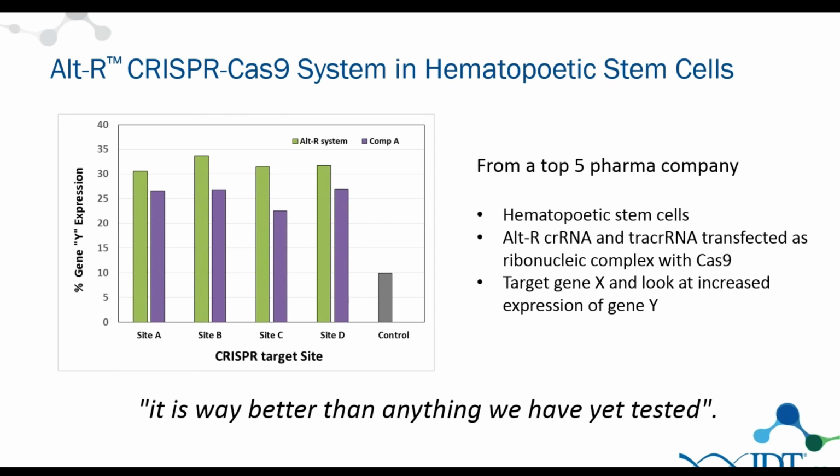Also, it's pretty hands-off. You don't need to perform any IVT. You don't have to clone. You just need to order those products and use them as they are.